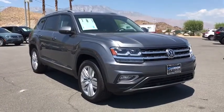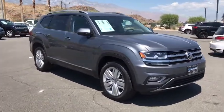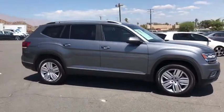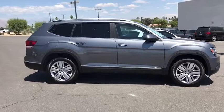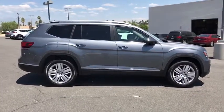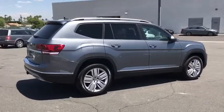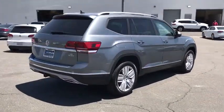2019 Volkswagen Atlas. The Volkswagen Atlas provides you all the flexibility you'd expect from a crossover vehicle with three rows of seating. The Atlas also features the latest in audio and safety technologies. This vehicle has less than 100 miles. Here are some of this vehicle's great options.